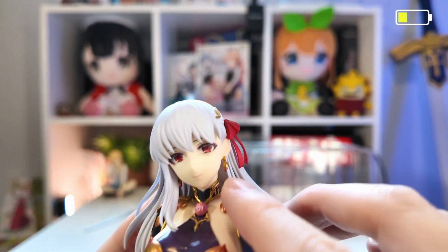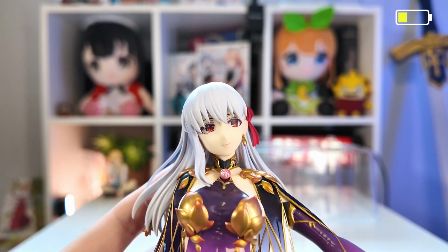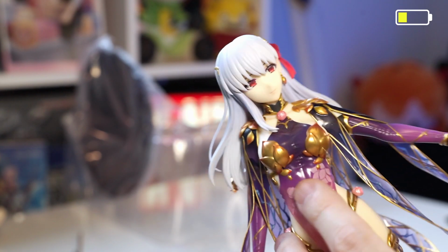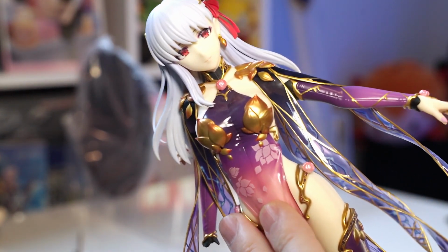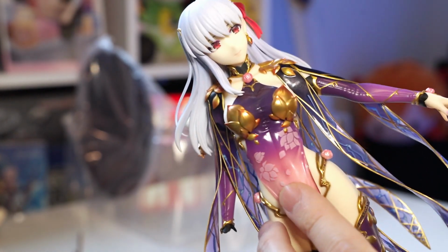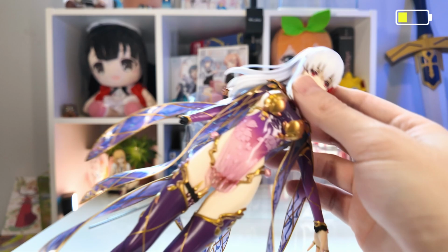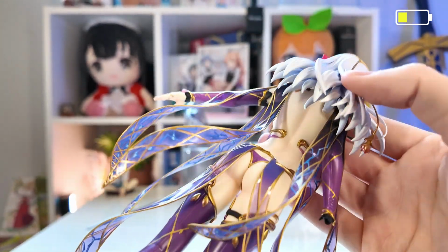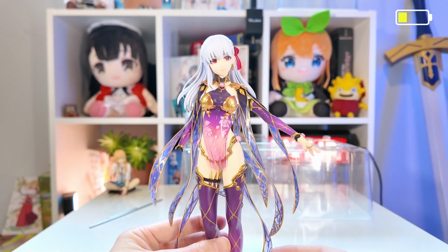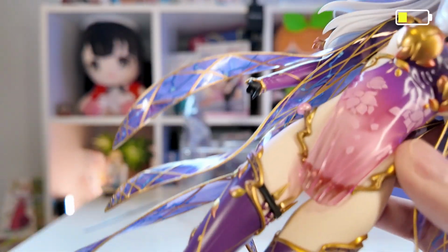So first impressions, I'm not too sure about this expression here, so hopefully the other faceplate is better. Yeah, because she looks a bit bland here to me. But in terms of the dress, that's nicely sculpted. There's nice Sakura pattern here, and it's semi-transparent, so I'm a sucker for those. And then her robe, all those ribbons, not the robe, those are nicely sculpted as well. I like how they flow. There's some details on her legging as well, which I like.